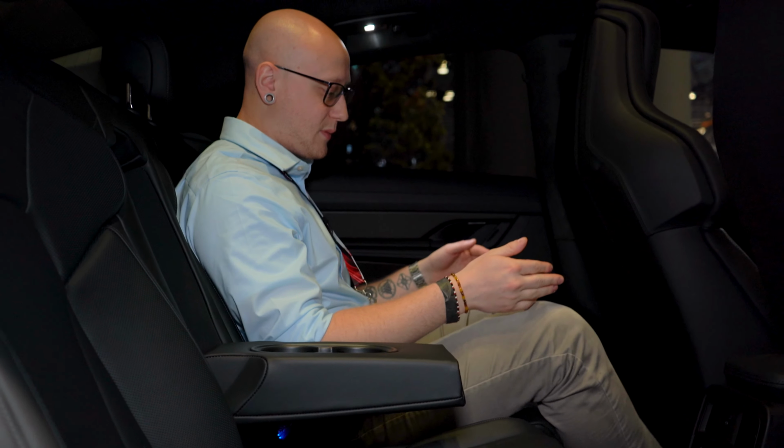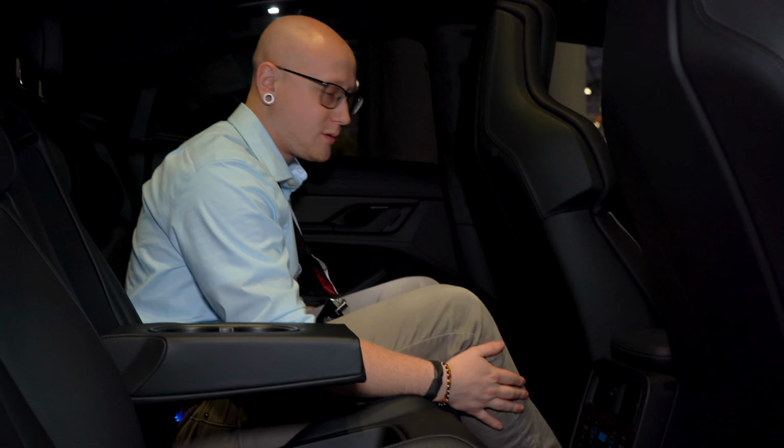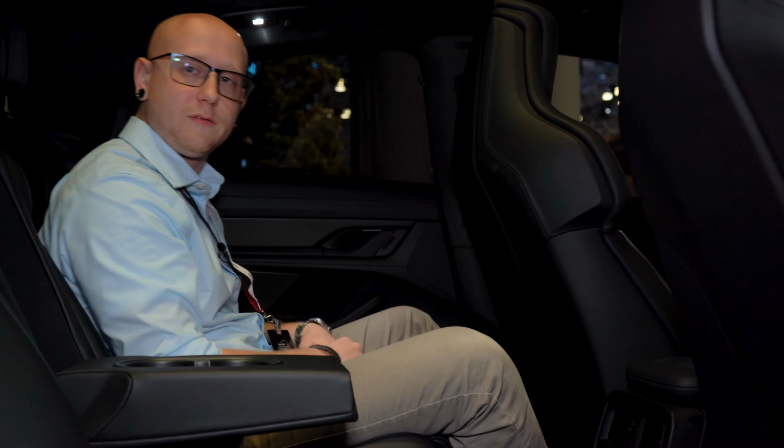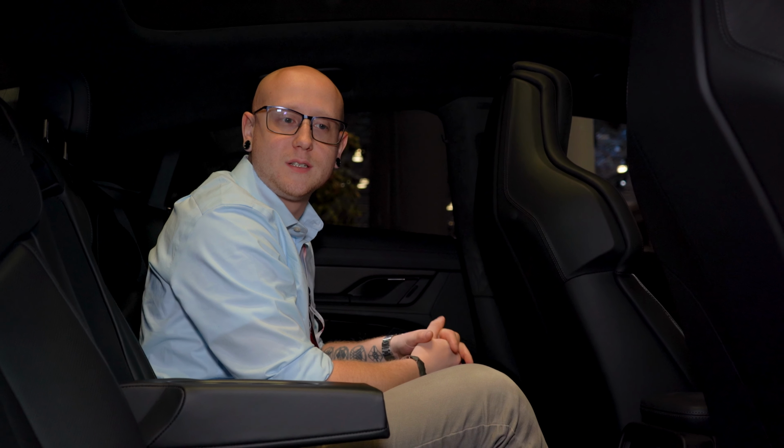But as you can see, my feet and legs are pretty close to the person in front of me, so I don't have a lot of feet room, but my knees actually don't feel that cramped. Headroom is pretty spacious, but I am 5'10", so there's not really much room for anybody else in this car.